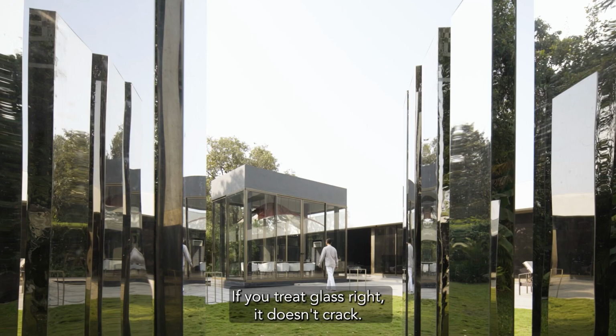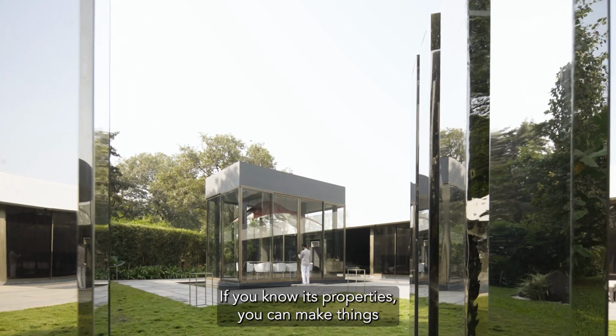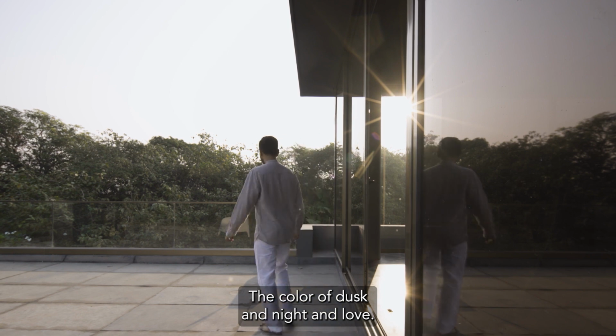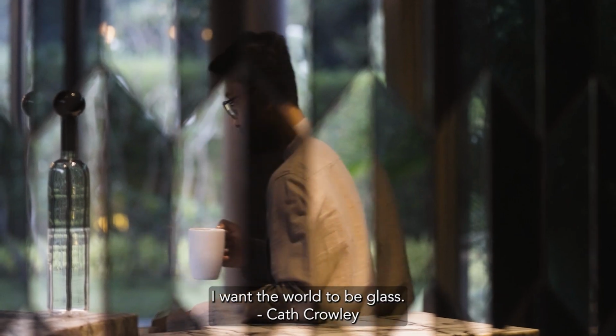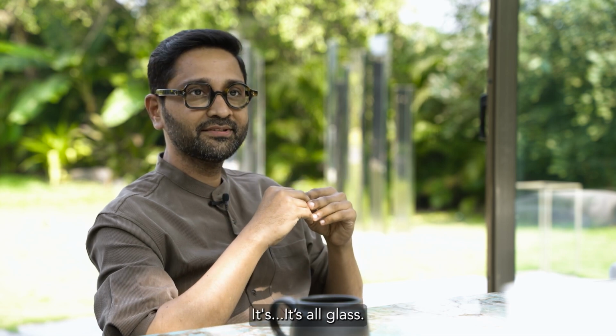If you treat glass right, it doesn't crack. If you know its properties, you can make things. The color of dusk and night and love. I want the world to be glass. And I think that's what this home is. It's all glass.